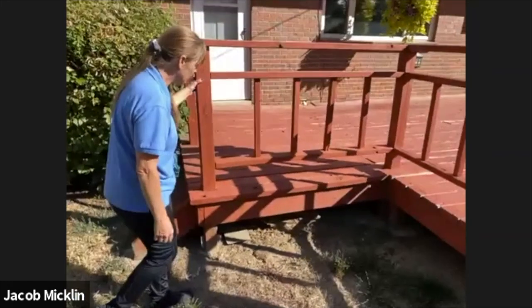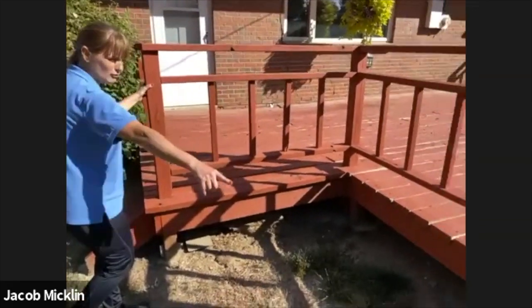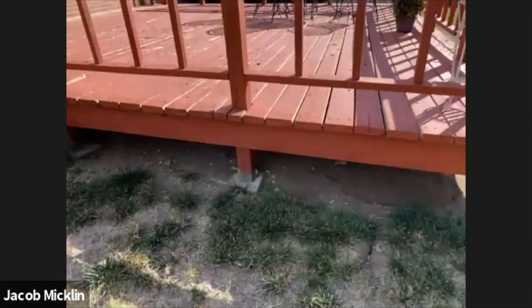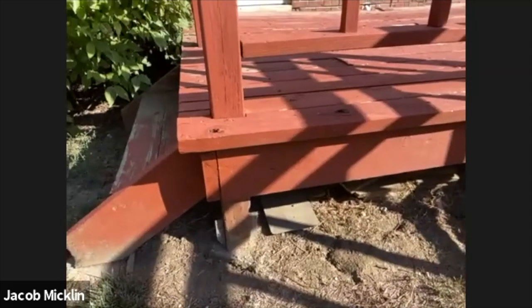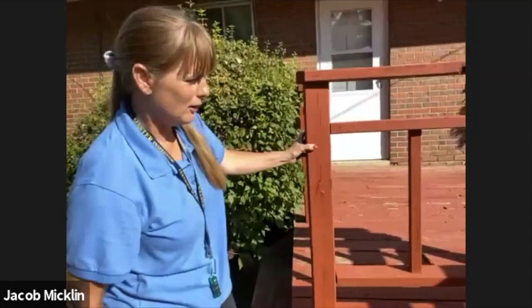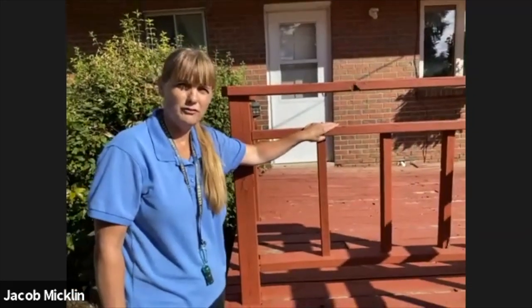So this is sealed. This is set up good. This is a nice deck. It looks like the supports are all on concrete, and they've got the appropriate attachments. This is less than 30 inches, so they don't really have to have this guard on here, but it's good that they do. That's a safety feature.